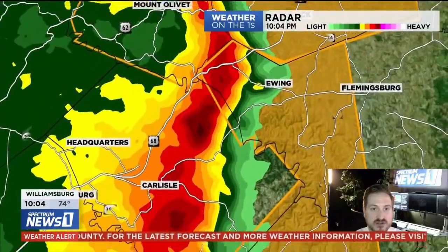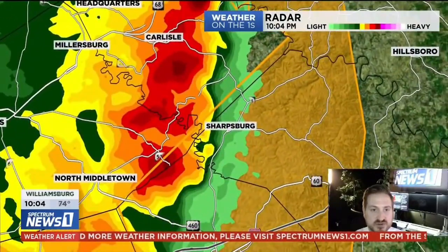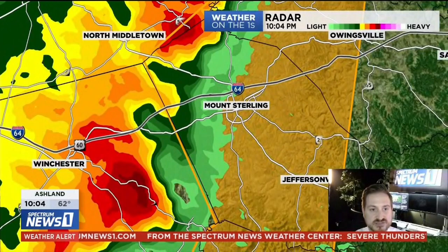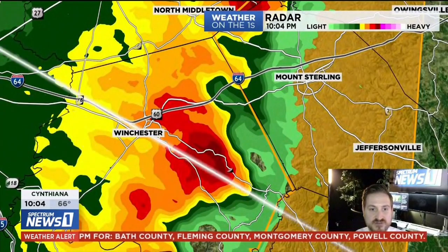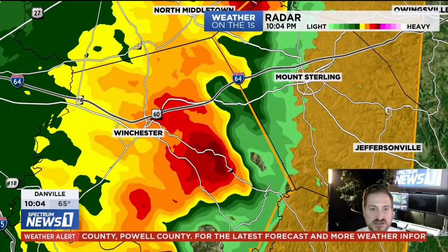But Carlisle, we're seeing the heavy rain. Again, not a lot of lightning. Sharpsburg, it's moving in right now with strong gusty winds for you. Severe thunderstorm warnings in effect with winds maybe up to 70 miles per hour. Winchester, you're seeing the back edge of it. I think the severe threat is over for you, but you're still dealing with torrential rain where you see the reds there on your screen. That is some very, very heavy rainfall, some localized ponding of water, maybe some flash flooding very quickly coming down there just east of Winchester.